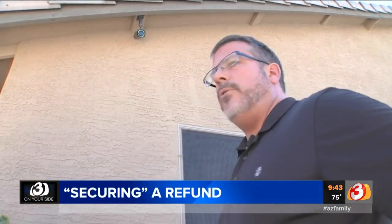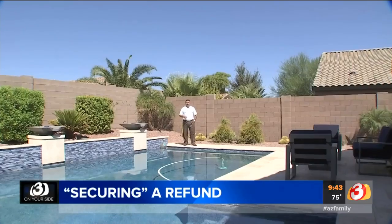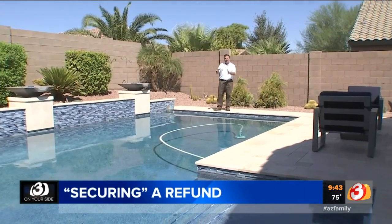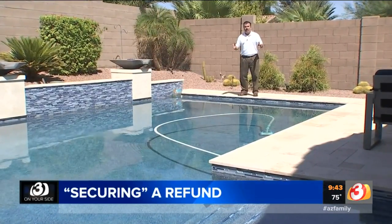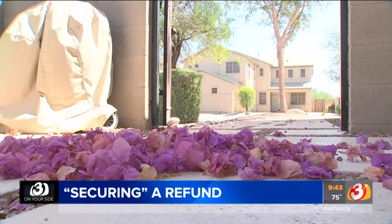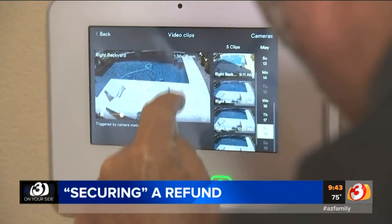But Don says not long after the installation, the cameras were overly sensitive. Now, Don says the Vivint security system just wasn't working properly. In fact, he said a small ripple in the pool could set off the Vivint security system 5 times in less than 5 minutes. And he says it was sometimes even worse with blowing leaves. Everything was triggering. You couldn't decipher whether it was a leaf or a cat or a human.